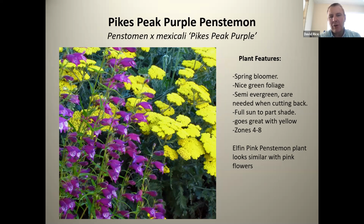A lot of people want to group certain things color-wise, if you got a color wheel out, and the complementary and all the color type schemes, purple and yellow go good together. But this is a great spring bloomer. One of several of the Mexicali hybrids, it's Penstemon x Mexicali.